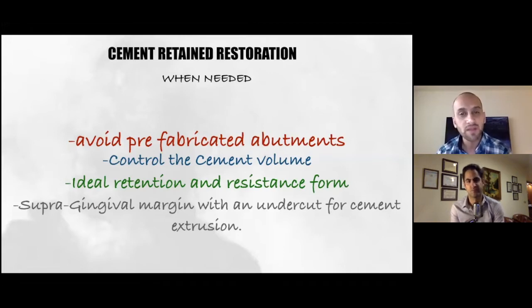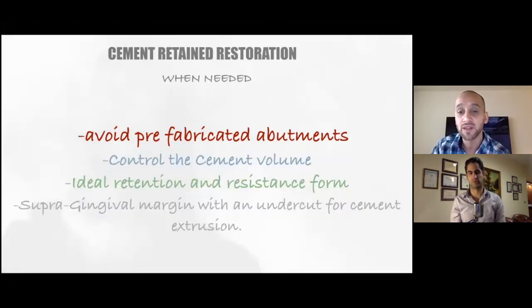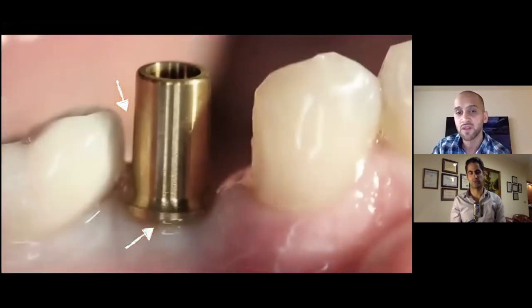If you're going to do cement retained restorations, then you must have the ideal retention and resistance form. And I'll talk a little bit about that. Also, the placement of the finish line on cemented abutments is very important. So avoiding prefabricated abutments is exactly this.